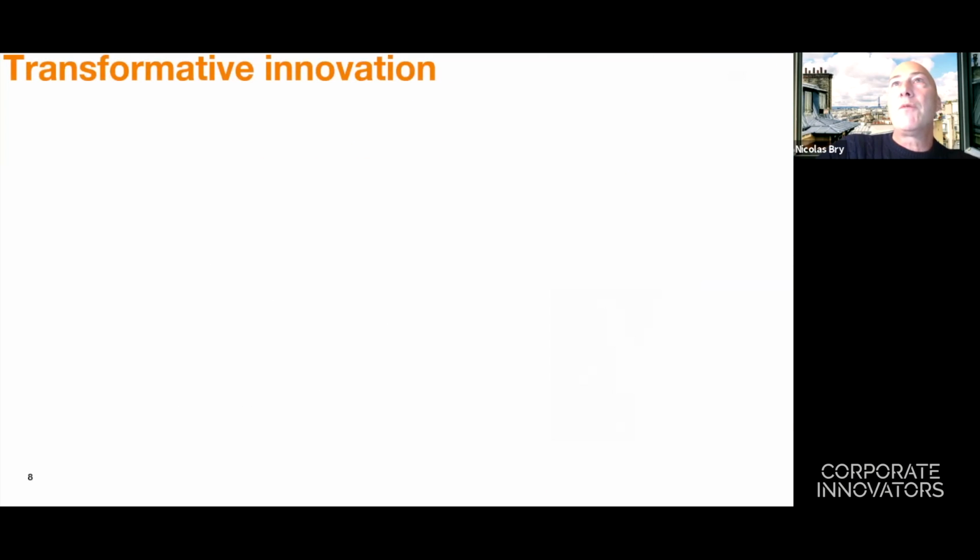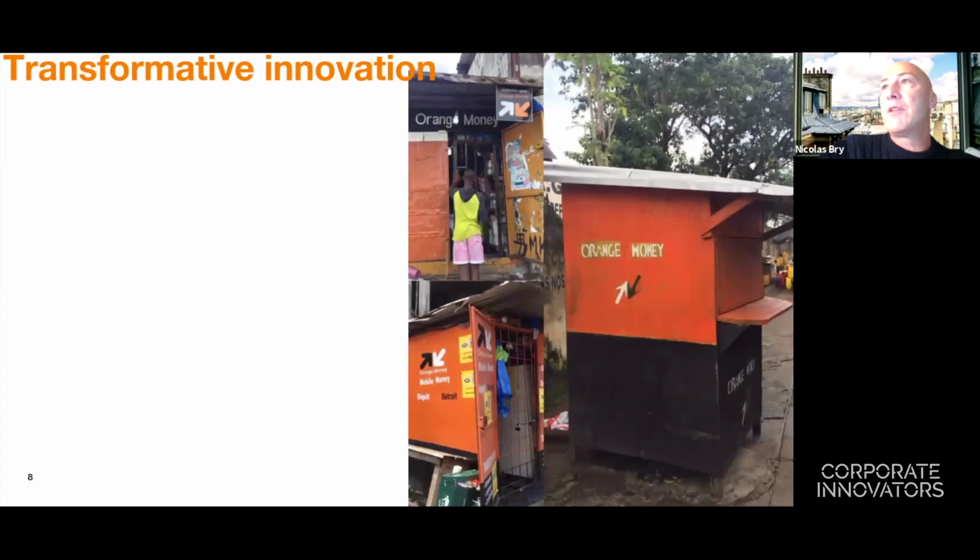A few examples of success of this kind of local innovation is when the innovation really makes an impact on people's life. In this case, we call it transformative innovation. A very powerful illustration of that is the Orange Money service. It's a service that addresses the problem of under-banked people in Africa. Only less than 20% have access to a bank account.